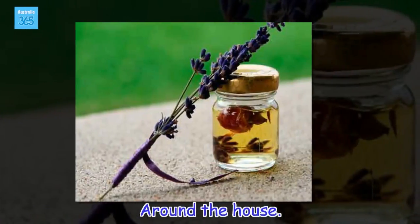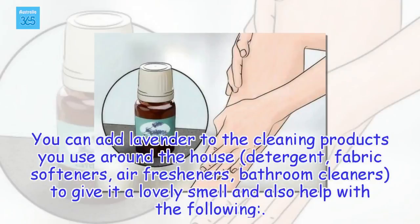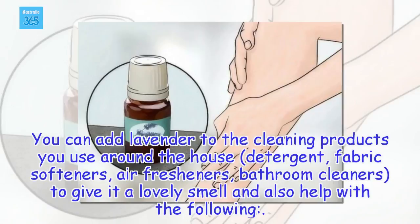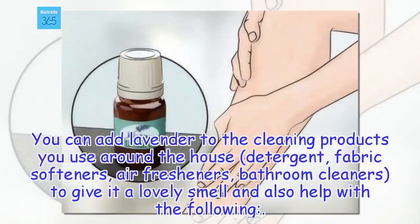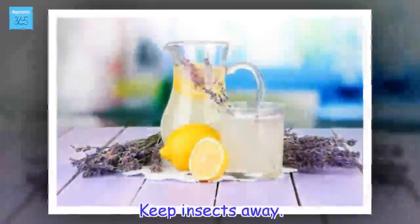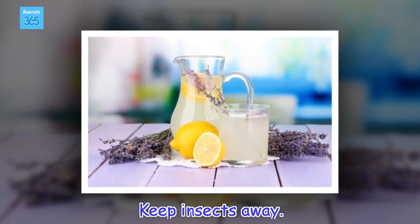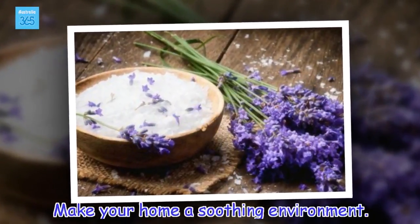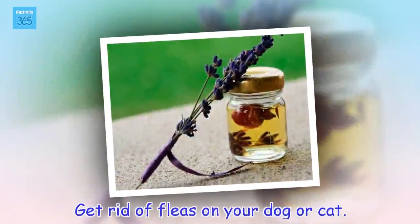Around the house. You could add lavender to the cleaning products you use around the house: detergent, fabric softeners, air fresheners, bathroom cleaners, to give it a lovely smell and also help with the following. Keep insects away. Make your home a soothing environment. Get rid of fleas on your dog or cat.